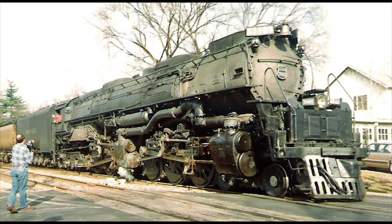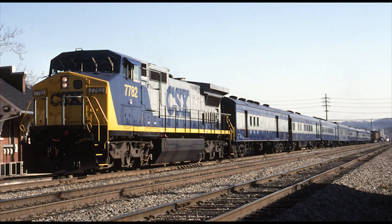Throughout its excursion career, the 3985 has also gained itself the title of the King of Masquerades, having been cosmetically dressed up as three other Challenger locomotives. First one was in November 1992, when the massive engine was chosen to pull that year's Clinchfield Santa train.